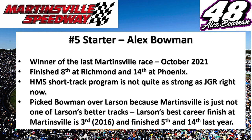Alex Bowman, the showman. If you like him, he's the showman. If you don't like him, he's the hack. He won the last race at Martinsville, October 21. So last time we were there, he put it in victory lane. A little bit of a controversy, he moved Denny Hamlin with about 8 laps to go, and Hamlin kind of threw a temper tantrum during Bowman's burnout. He finished 8th last week at Richmond and 14th at Phoenix, so he's got decent finishes.